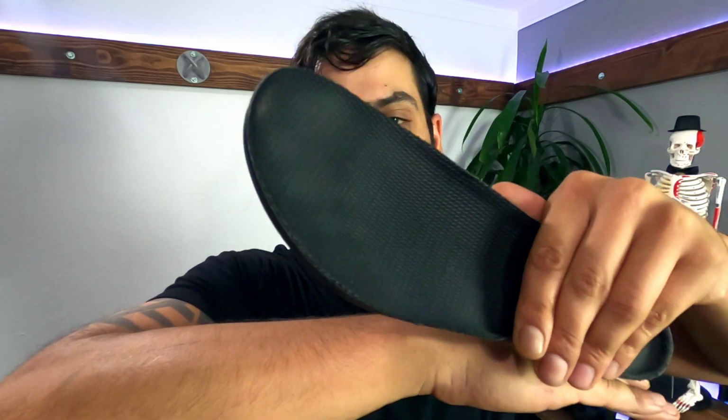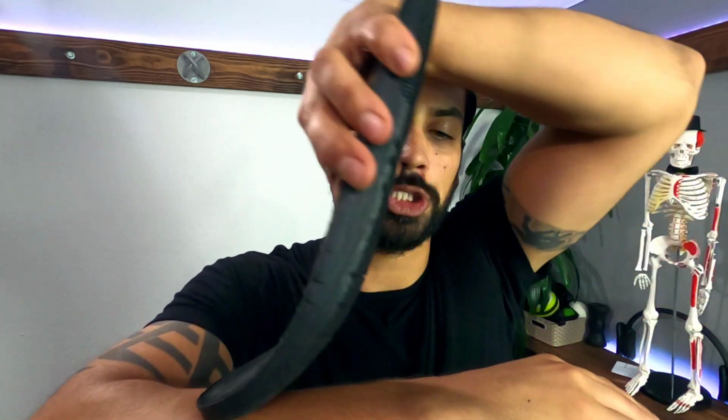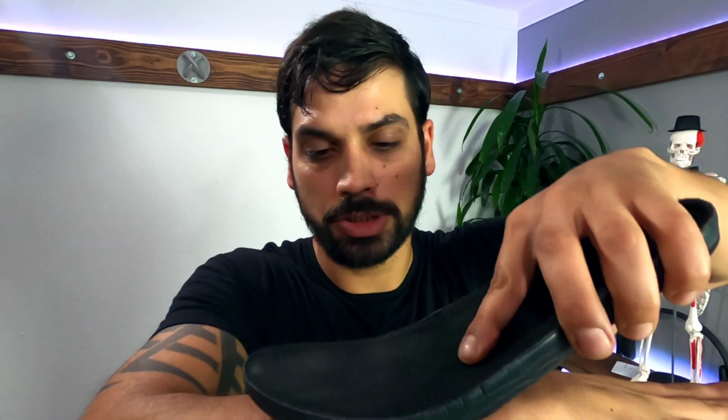So here we have my pretend shoe here. A lot of the times when we walk, we will hit the outside of the heel and then roll to our foot, or we will go the opposite direction and then land and then push off. So what I'm trying to tell you here is basically make sure you're going straight down the middle on the toes, and you're pushing straight off the midfoot there.